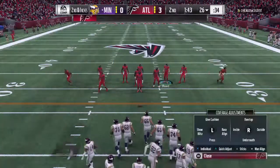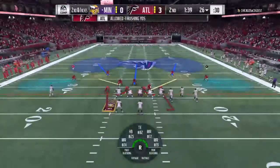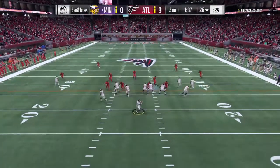Yeah, that defense is pretty set. Very much so. Try and move the ball against their front and then try and throw it against Xavier Rhodes. Good luck to you.